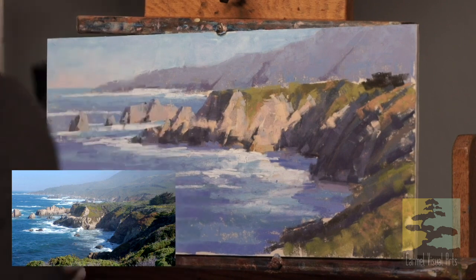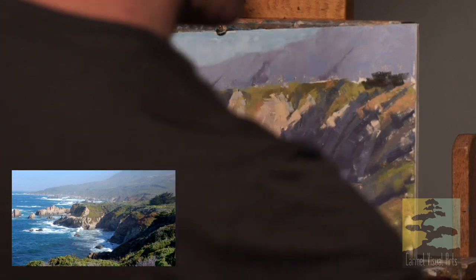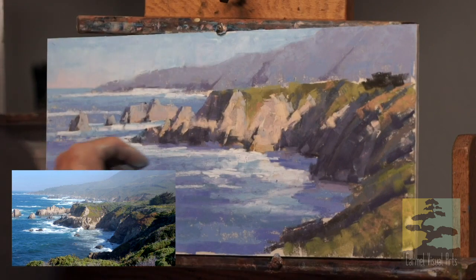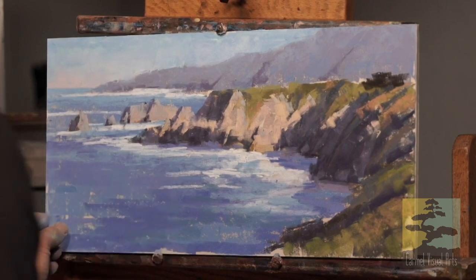Okay, so what do we got to do with the water here? I think I can go a little step darker and a little step lighter on some parts of that water.